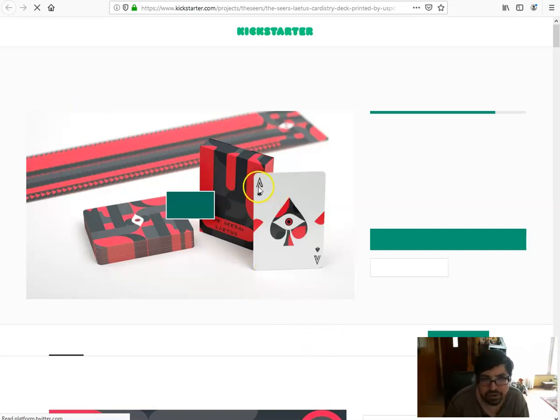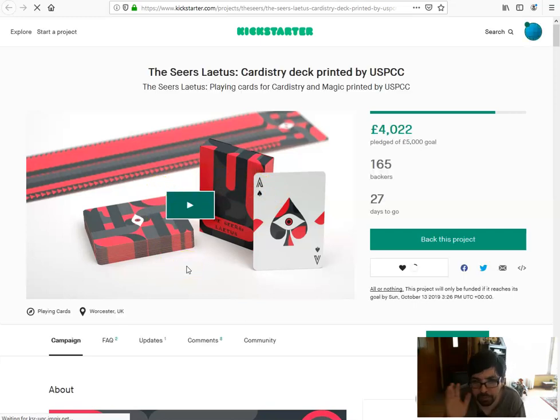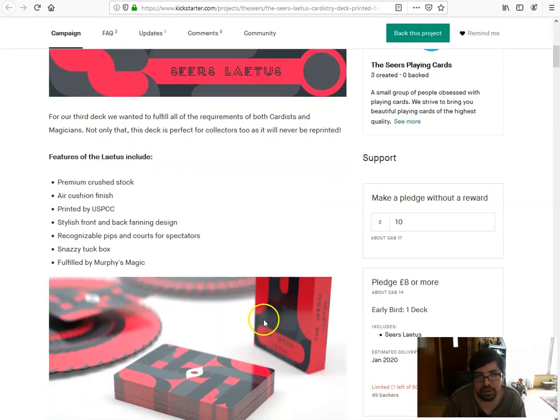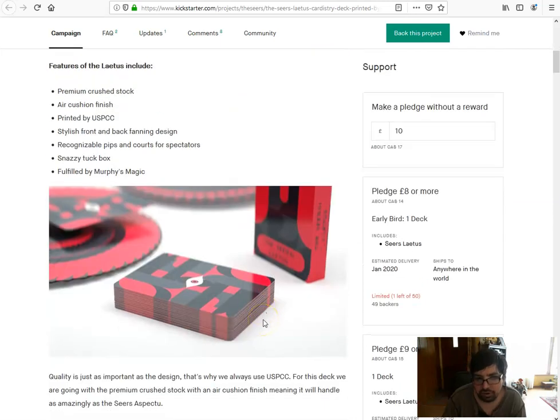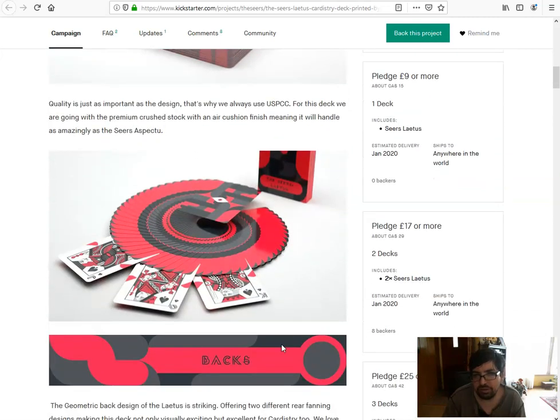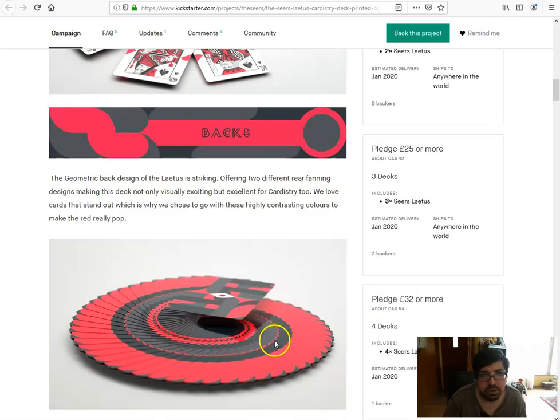Not sure how I feel about that upside down V as an A. I don't understand why people always do that. Make it an A. It's an A, not a V. Just a minor request, you know. Premium crust strong, characters and finish, blah blah. It's definitely designed for cardistry, interesting, borderless design. £8 on the early bird, £9 the regular price, so not saving a whole lot on the early bird. You're not going to miss out a whole lot if you don't get the early bird.